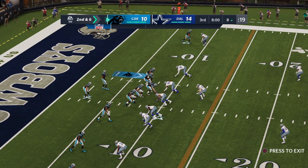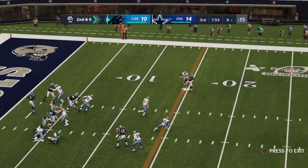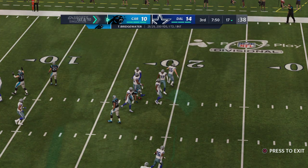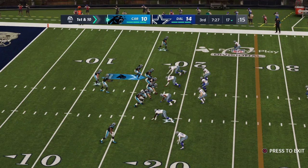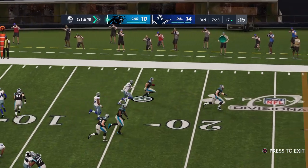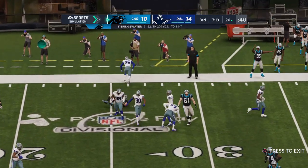The run got 4. Now they deal with a 2nd and 6. From the gun, Bridgewater. Quick slant, caught by Moore. 9 yards to pick up there, and it's a first down. A gain of 9 yards. And the Panther first. Bridgewater to throw it. Gets this to his running back. It's Christian McCaffrey. And this will leave him a yard short.